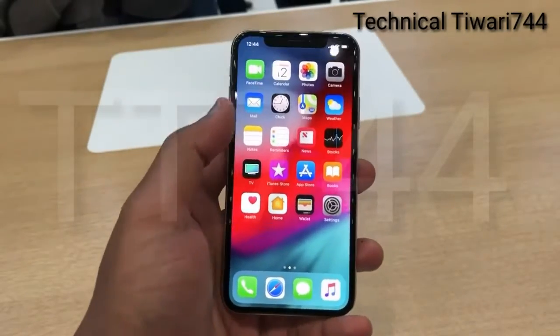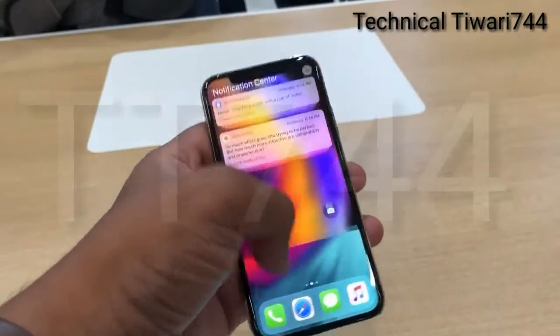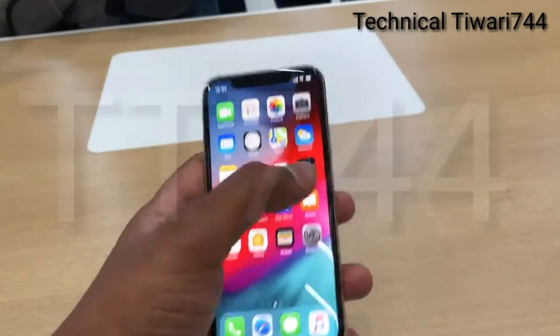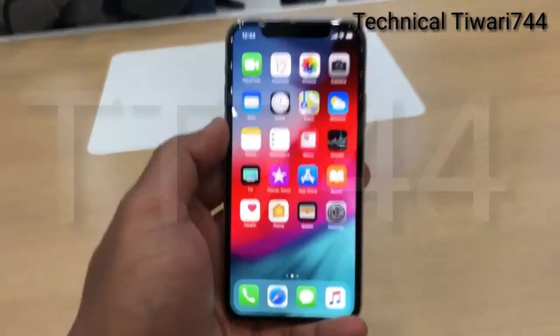It's an OLED screen, and you can use the same gesture navigation system to move around iOS. It's the same gesture navigation that Apple introduced on the iPhone X. It's powered by the A12 Bionic processor.